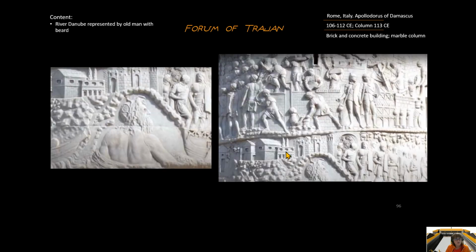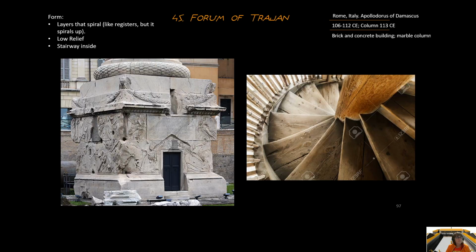Back to this, I should note that this is low relief, and there are registers here, but you can see that the registers aren't straight horizontal like in the Standard of Ur. Instead, these registers wind up around the column because they're going up.